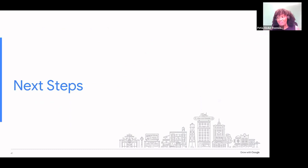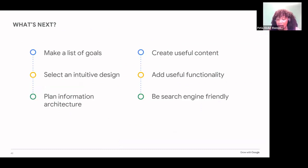So, next steps. We have covered so much in this short time together. Let's talk about what you should do next. Start by making a list of business goals that you want to support with your website. If you're building a new site, choose a design that works on all browsers and devices. And if you've had your site for a while, check to see how it performs on all devices, especially mobile.